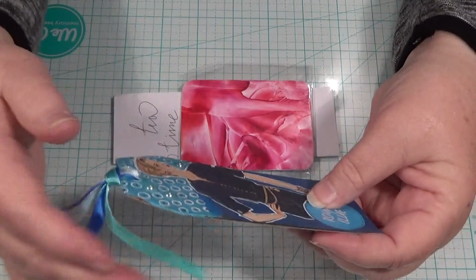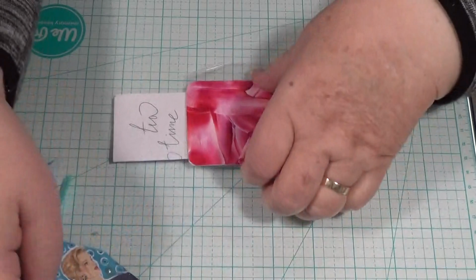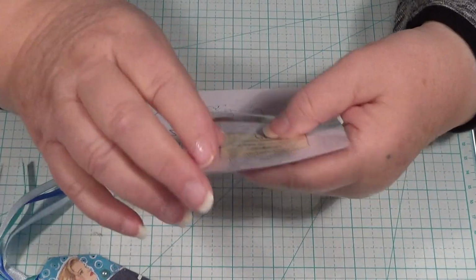And I love these pretty ribbons in the top of it. Lovely pretty ribbons. That's a lovely tag, isn't it? I do like that. And here she has an artist trading card.